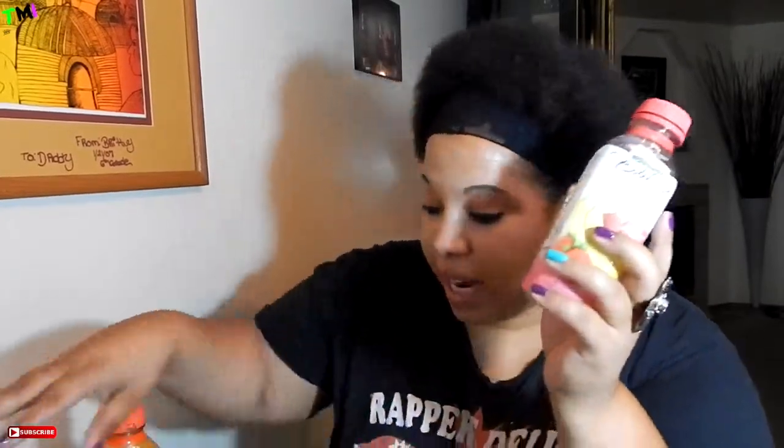They have four different kinds. I only purchased three out of the four because the fourth one sounded absolutely disgusting to me, which was chocolate. And I'm like, how do you make a chocolate smoothie taste good? And it did not look good. It looked really watered down, so I did not purchase that one. But I got the strawberry banana, the green goodness, and the amazing mango.